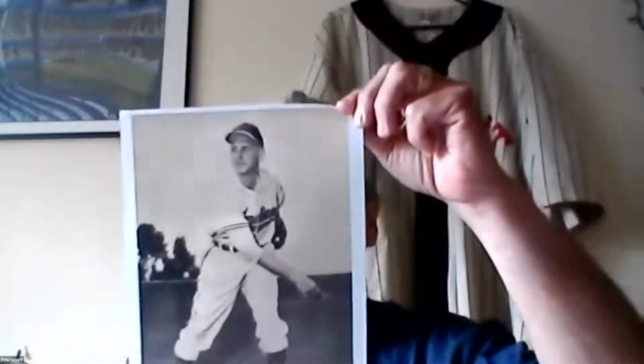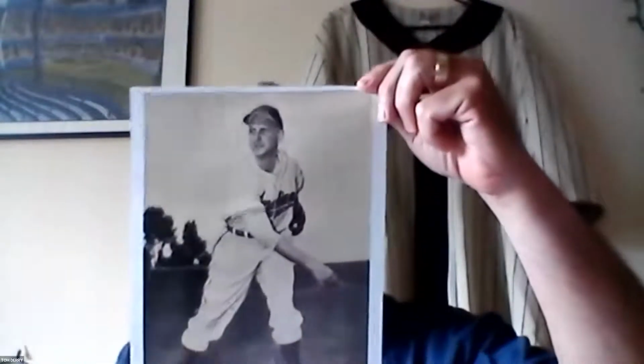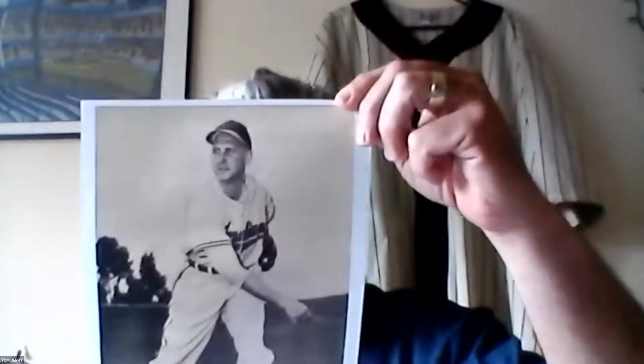The one who played the longest in the major leagues, for 17 years, was Steve Gromek. And here he is pitching with the Cleveland Indians. Steve Gromek was a very good pitcher. Of course, he wasn't the ace of that incredible staff they had there in Cleveland, but he had his moments.